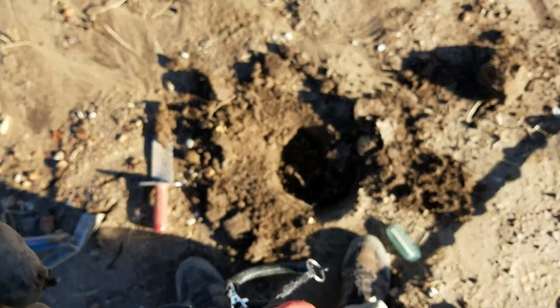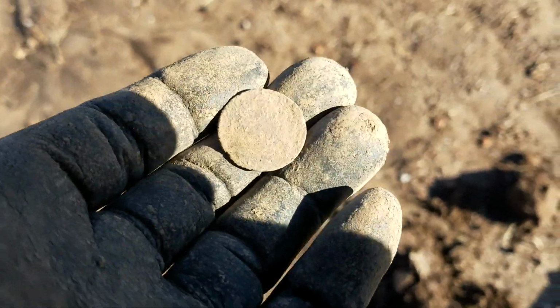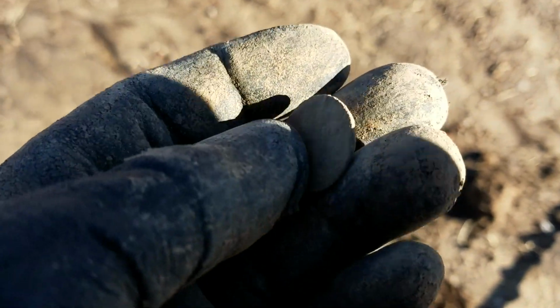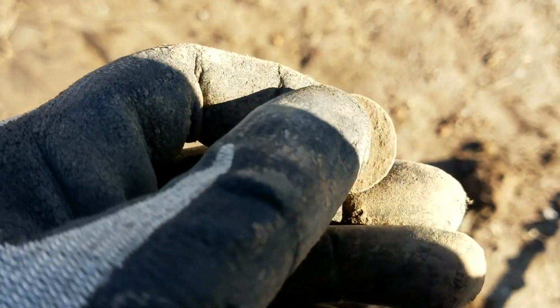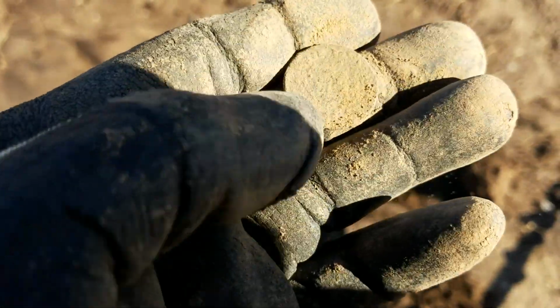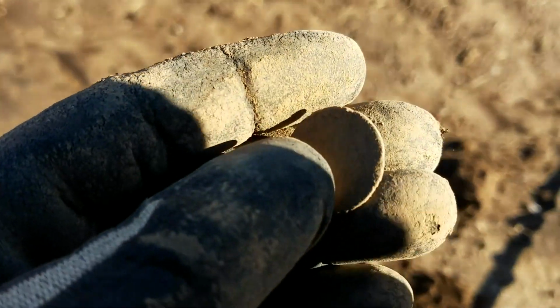Well, here's my hole that I've been working on. I've never come across a tax token spill. I mean, these last two are really rough, but that's what they are. That's the third one I pulled out of here. I think there's another one. They're just Missouri State mill tokens. 1 mils. I'll clean them up a little bit, but that's what that is.